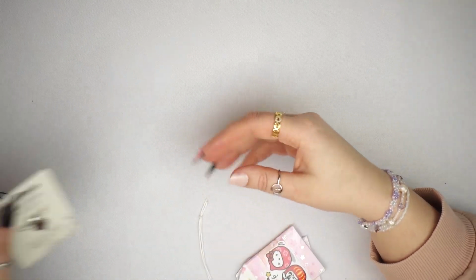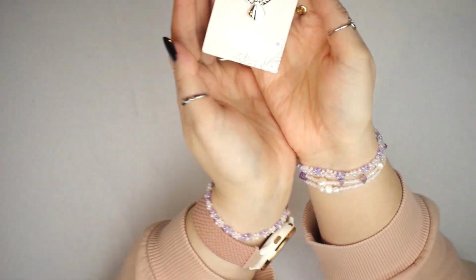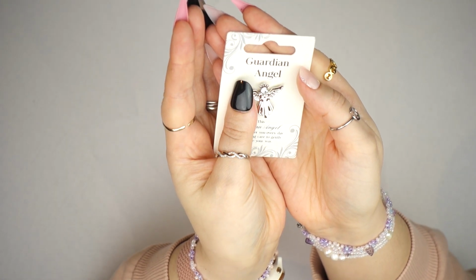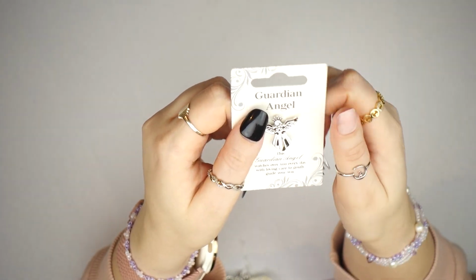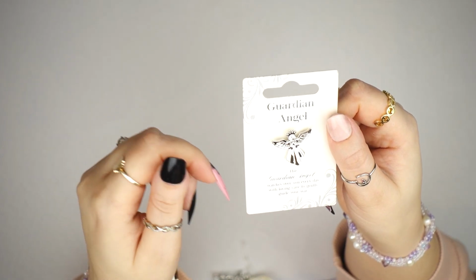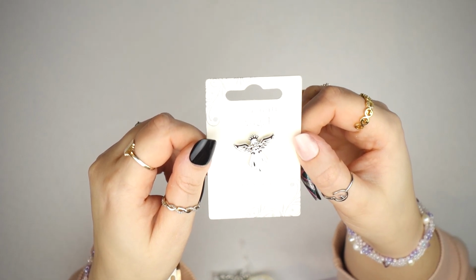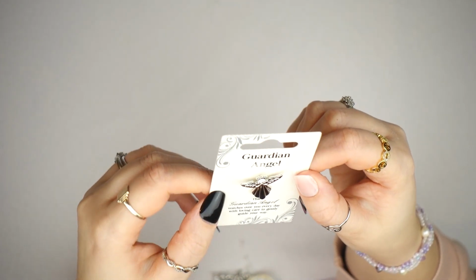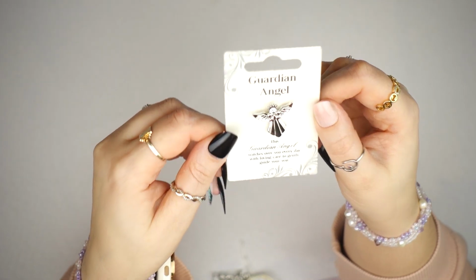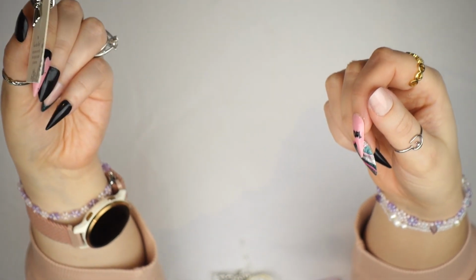I also wanted to show you this. This is something that you'll often find in card shops. You can get different things. My grandmother, bless her, I have her keepsake box, and one that says thinking of you. The guardian angel one, this one specifically was bought for me by a friend, and it says, this guardian angel watches over you every day with loving care to gently guide your way. So this is actually quite popular as a kind of charm.